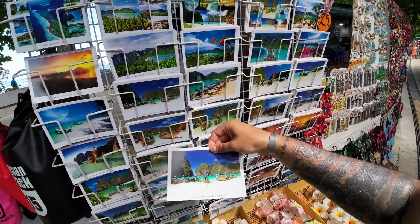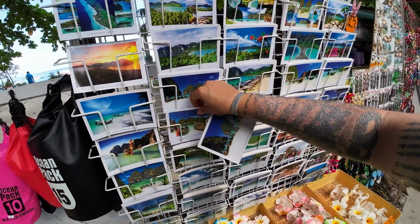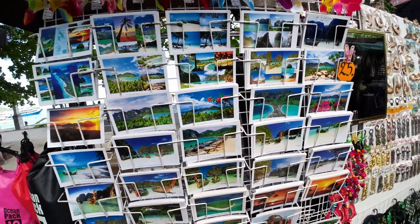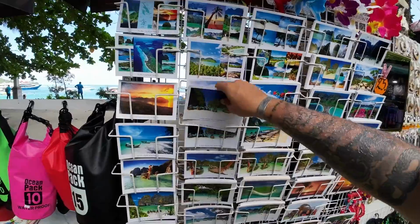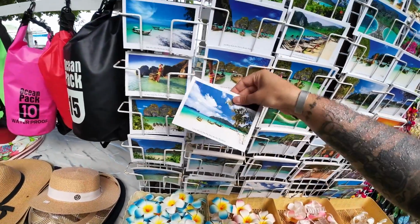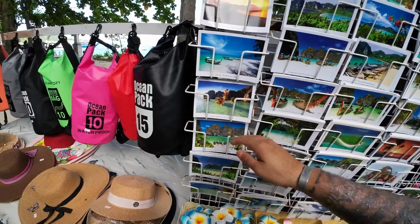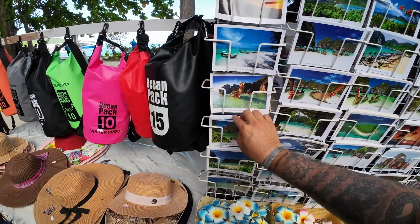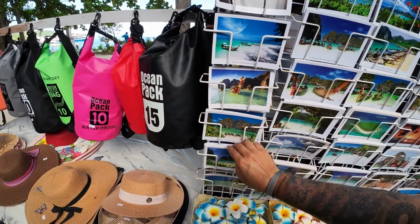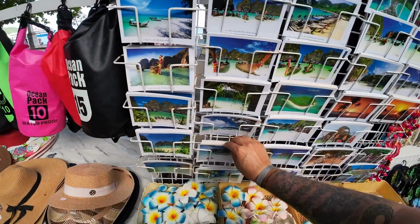This one is actually super beautiful. You know what, I'm gonna take this one, I'm gonna take this one. Damn, I gotta take a lot. There's a lot of you guys. You know, we're just gonna take a handful of these ones. Oh, this one looks super beautiful too. We'll take that one. Oh, these are Maya Bay. We'll take a few Maya Bay postcards. Oh, those are sticky. Nah, nobody wants those.